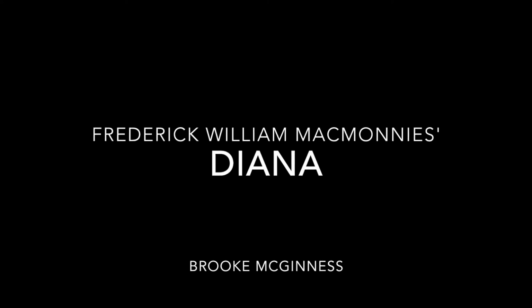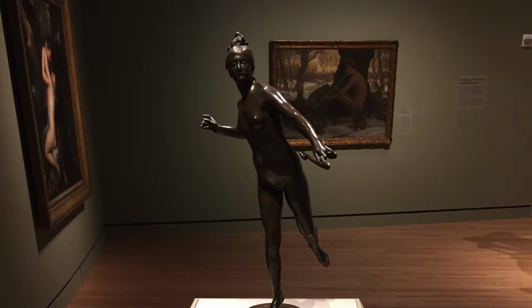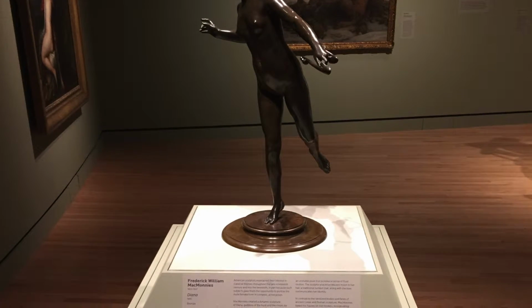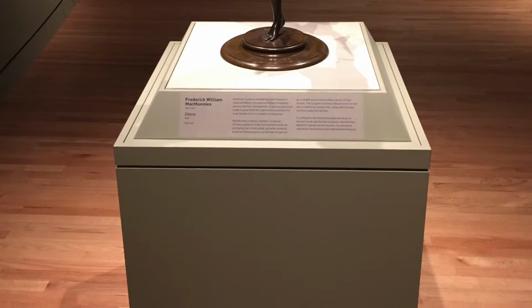My name is Brooke McGinness, and I'm a student at the University of Arkansas. After much thought and many laps around Crystal Bridges Museum of American Art, I chose to research the sculpture of Diana. The beautiful sculpture is specifically located in the American Impressionism wing of the museum. She was sculpted in 1890 by American sculptor Frederick William McGinness with the credit line, "Promised Gift."